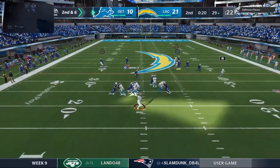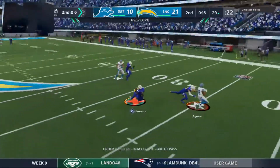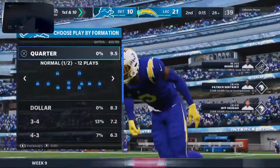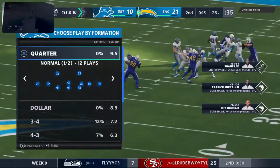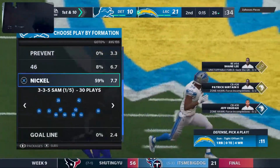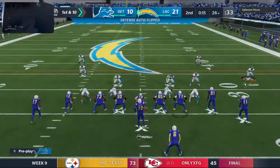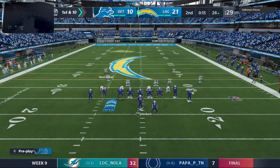2nd and 6. He's going to fire one deep, middle of the field. And he fires one that's intercepted. Derwin James with a pick. And his guys have got it back at the closing stages of the first half. Intercepted. The Chargers take over 1st and 10 at their own 26-yard line. 15 seconds all that remains for this first half as they come up 1st and 10.